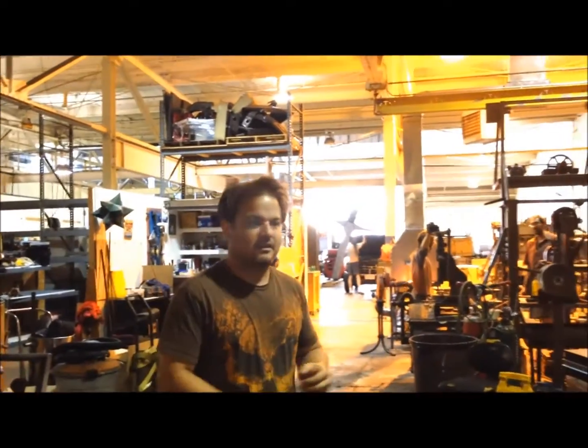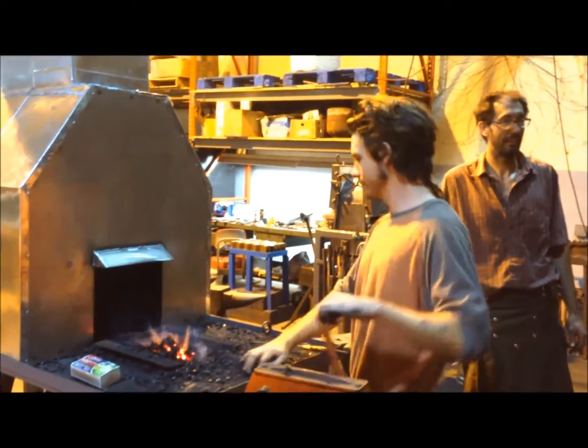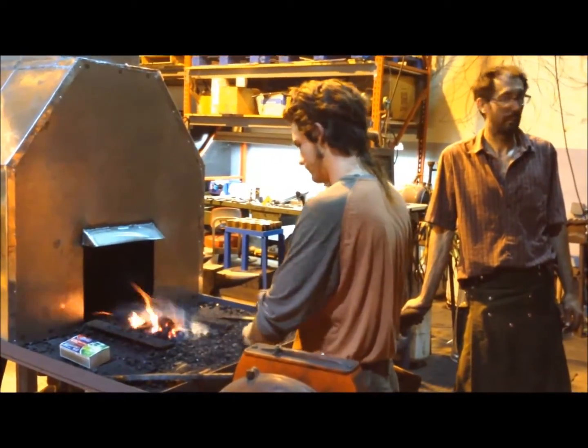Whoa. So this is the workshop part of the workshop. Right over here we have metrology, materials testing, and electronics. 3 operable propane forges, 2 coal forges, 2 power hammers, and about half a dozen anvils, and all of the other accoutrements of the blacksmith shop.